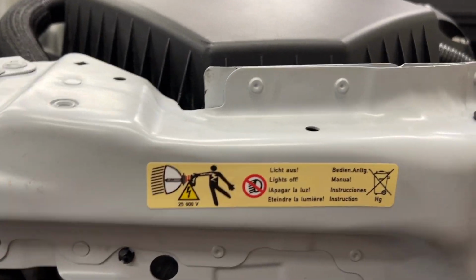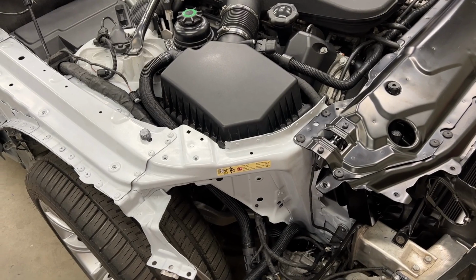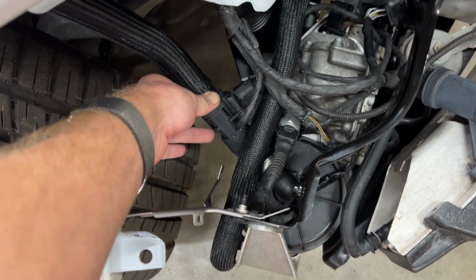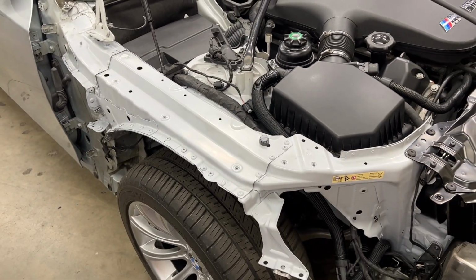Up here, I just put that on today. We got a new sticker. I mean, every fastener, every piece is right here. We're not skipping things. Even a new airflow sensor on the secondary air pump. That hose comes up here. Boy, have we learned a lot.